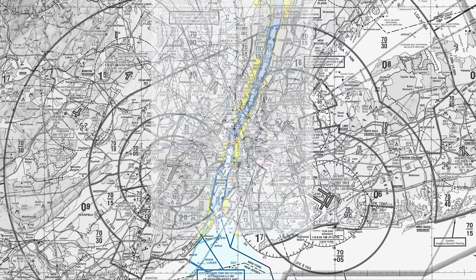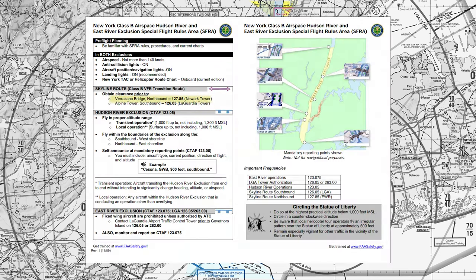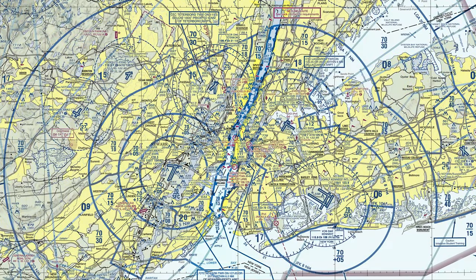Our problem is that the Yankee temporary flight restriction is blocking the corridor, so at the least I can fly as far as the Statue of Liberty, but then I'll have to turn around, which doesn't help us get to our final destination in Maine. I'm hoping that I can contact air traffic control and get permission to pass through the temporary flight restriction, or get permission to go over it into the Class Bravo airspace. I'll use the Skyline Route ATC frequency at Newark Tower to ask for a transition through the temporary flight restriction.